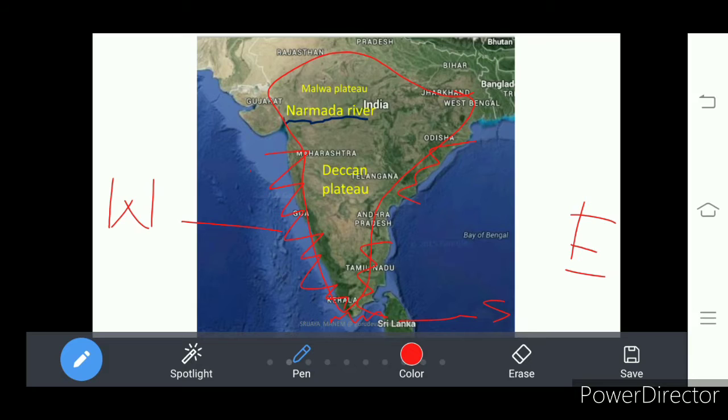Here we find some shallow valleys and rounded hills. In the Peninsular Plateau, what do we find? Shallow valleys and rounded hills. And this Peninsular Plateau is rich in minerals. It is dry in nature when compared to the plains. Indo-Gangetic plains are very fertile. There we find alluvium soil, and in the Deccan, this Peninsular Plateau is famous for black soils.